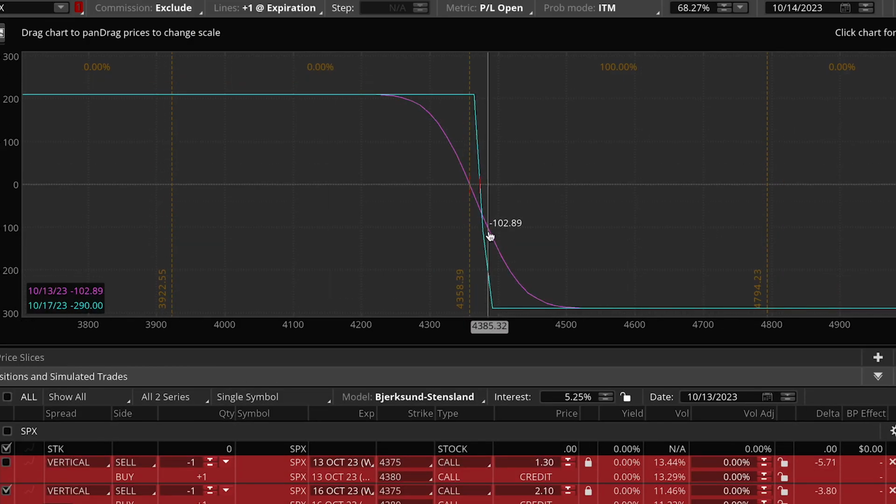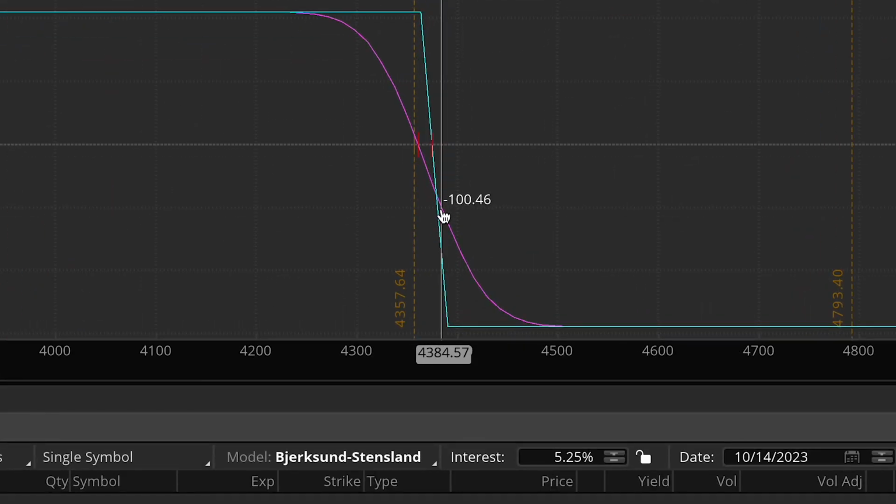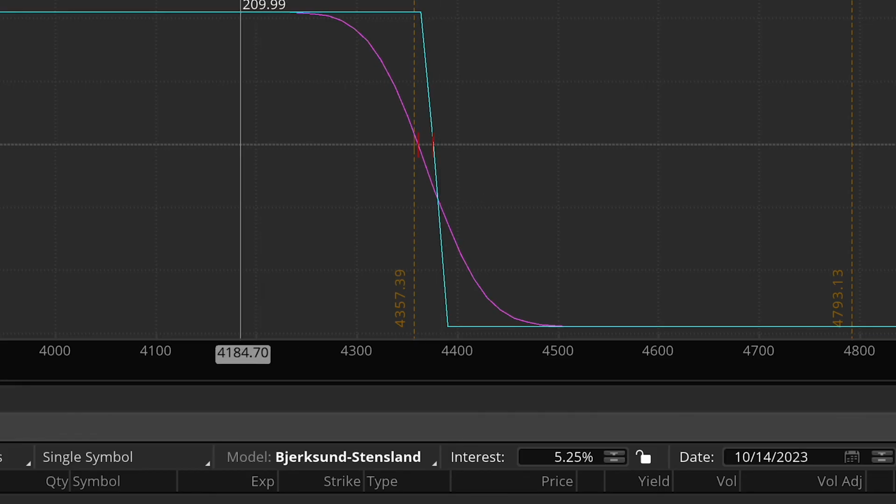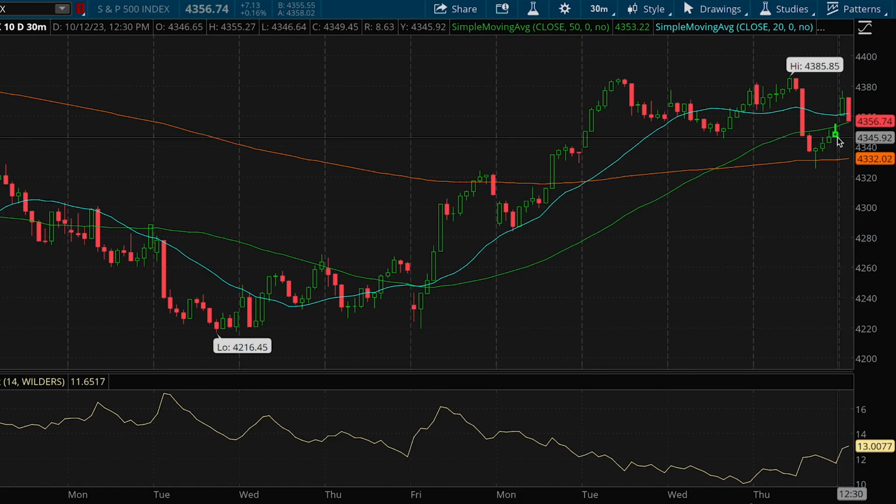Right, if it went to 43.85, I would really be down only $100, right? So my R ratio now is actually 50%. I collected 210, but I would get stopped out at 310, which means that I only lost $100. Risk to reward ratio is now 0.5. So you can see how this trade right here is a much better trade than the trade that I entered.